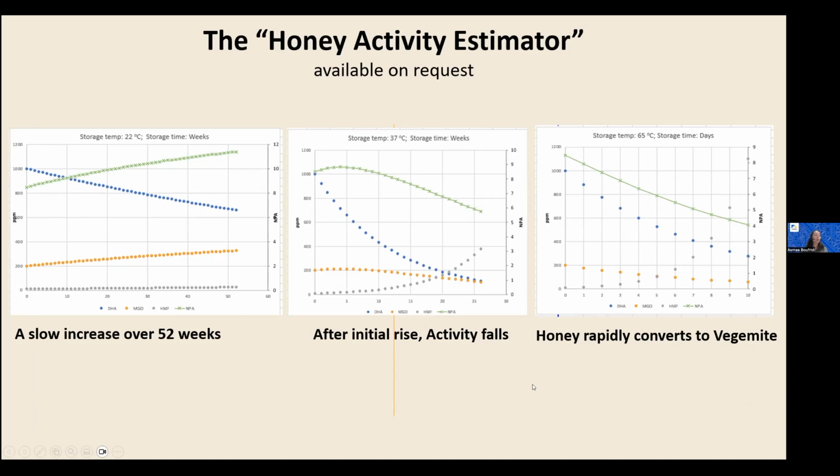So that's an example of why we highly recommend for people, if they are working with Manuka honey and they have high DHA values in their young Manuka honey, to actually leave it to mature at 22 degrees.